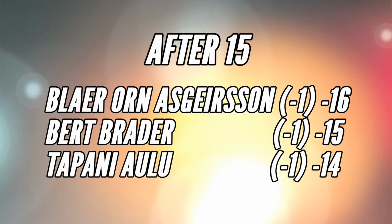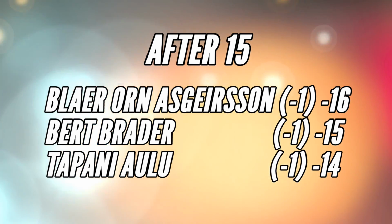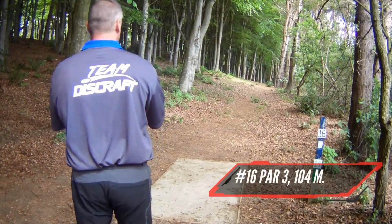I actually managed to get a 2 on this in practice, and I'm sure that it's definitely doable in a tournament. But it's a legitimate par 4, because you kind of have to be lucky at the end to actually get to the basket.